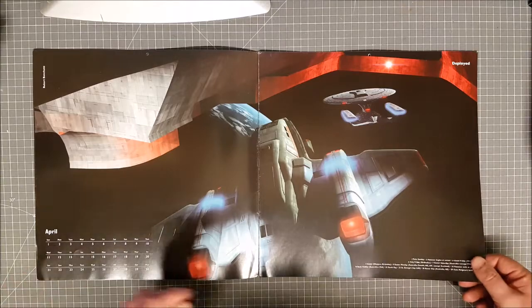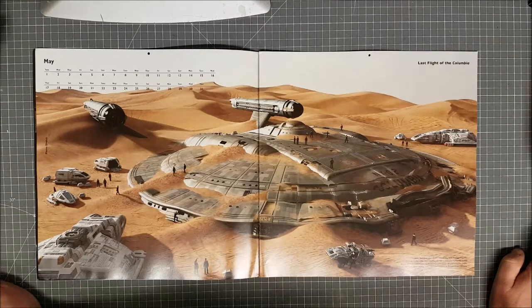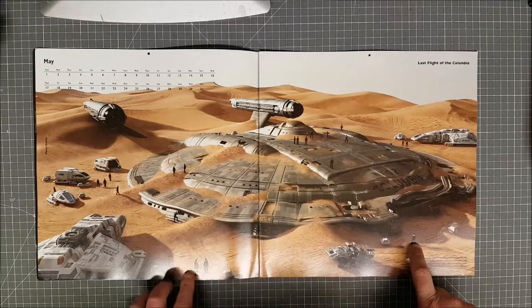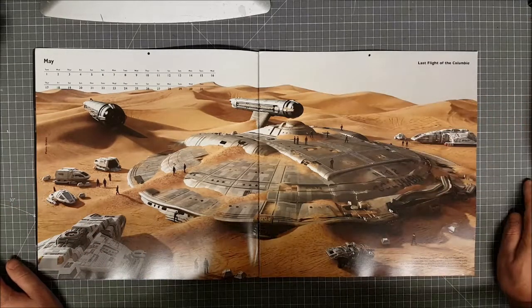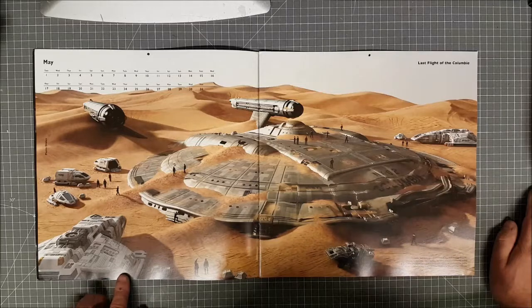Really, really good. Right, now I love this picture. This just shows the past and the future all in one go. If you look at this carefully, there's a guy down here, black uniform, gold on top, black with red. So this is transitional after the Next Generation series, the first couple of series of Deep Space Nine. So you can tell the decade at least anyway. Runabout class down here.